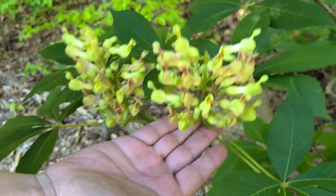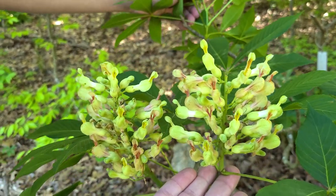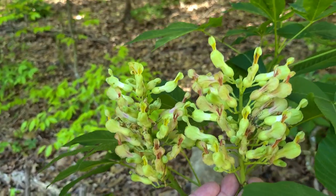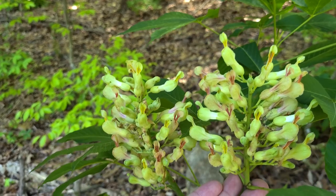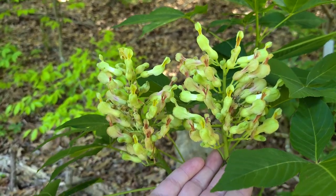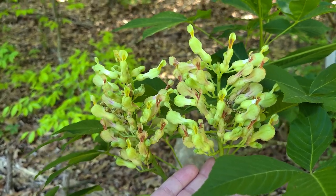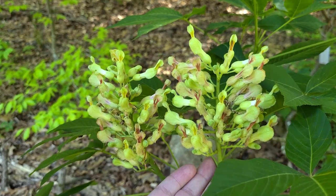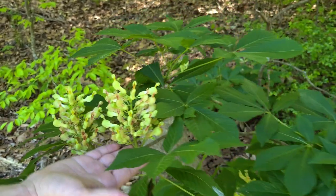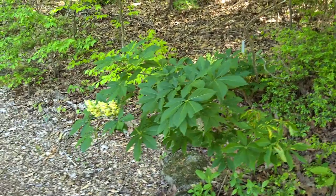And so here are some of the flowers. These flowers are kind of fabaceous looking, but it is not in Fabaceae. These are probably moth pollinated based off of their yellow coloration, but they could potentially be hummingbird pollinated. There are a number of hummingbird pollinated species within this family and within this particular genus. As you can see, this is a small shrub or tree, and it's a really nice plant in the landscape.